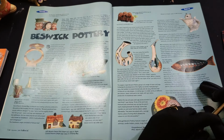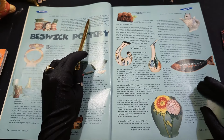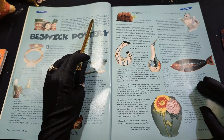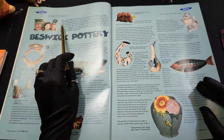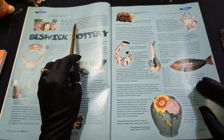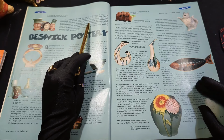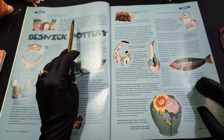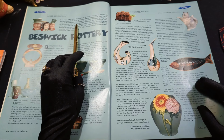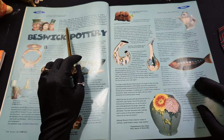Beswick Pottery, from 1894, when John Beswick first set up his business in Staffordshire, until the early 1970s, when it became part of the Royal Doulton Group. The Beswick factory produced a vast assortment of decorative pottery, from the flamboyance of the Art Nouveau and Art Deco periods to the distinctive styles of the 1950s and 60s. Beswick pottery covered everything from ashtrays and novelties to tableware and vases.